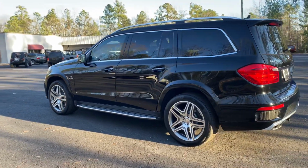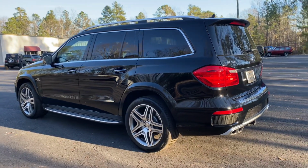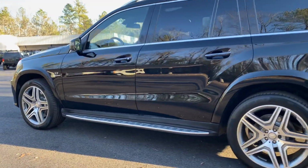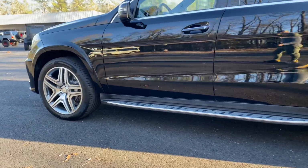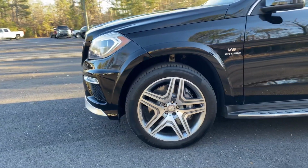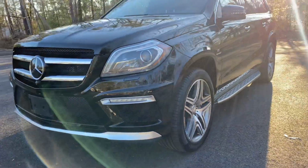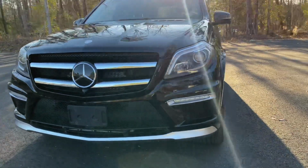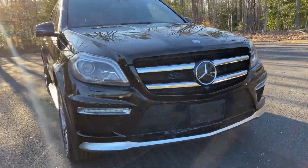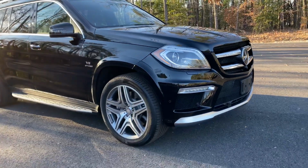These 63s are very hard to come across. And this thing is in beautiful, beautiful condition inside and out. This GL does have every single option that they offer besides the rear DVD entertainment, which aren't used nowadays too often with iPhones and iPods.